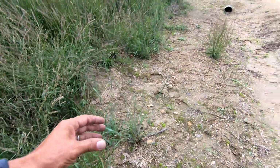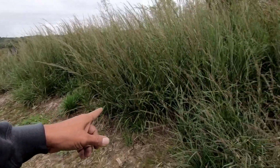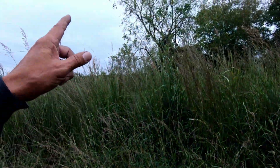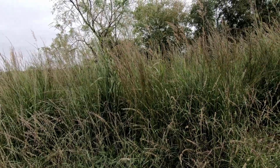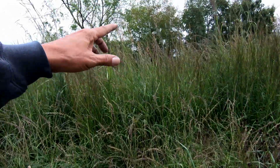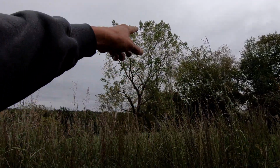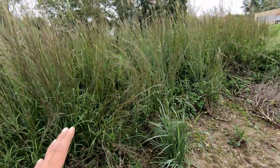Unfortunately, our horse Blue right there has gotten out like 3 times, and she came through here and not only gouged up the ground big time over that way, but she bit the tops off of a whole bunch of the big blue stems, so it's not looking as good as it should, but it is looking pretty nice. I'm a little bit lower than this grass, but it's way over my head. Some of this stuff is 7, 8 feet tall. The big blue stem is probably 8 feet tall. So this is coming along real well.